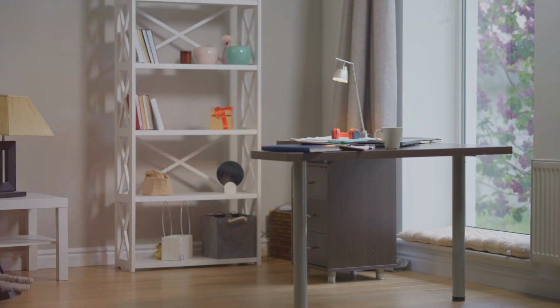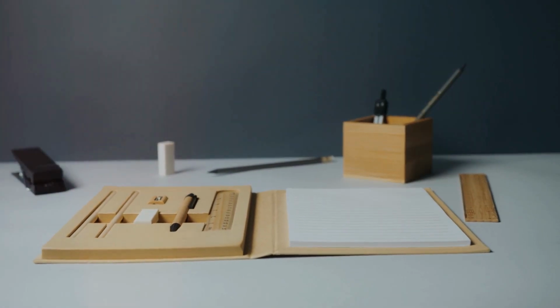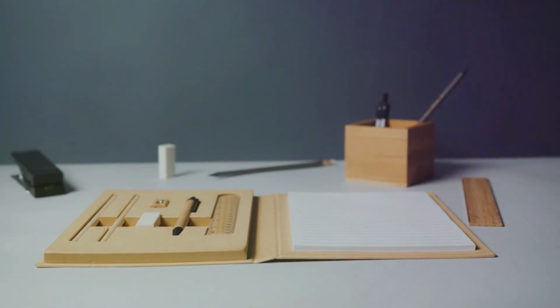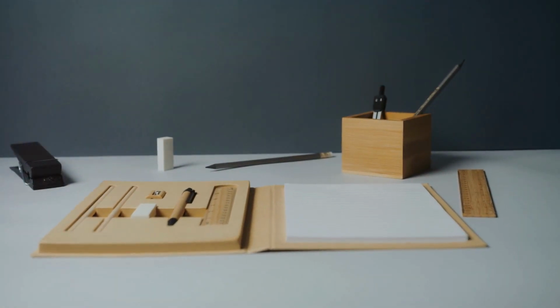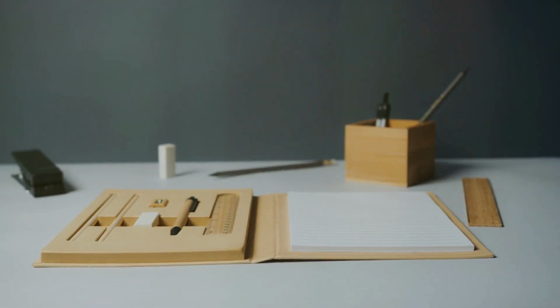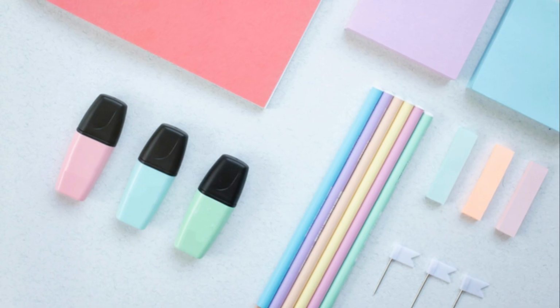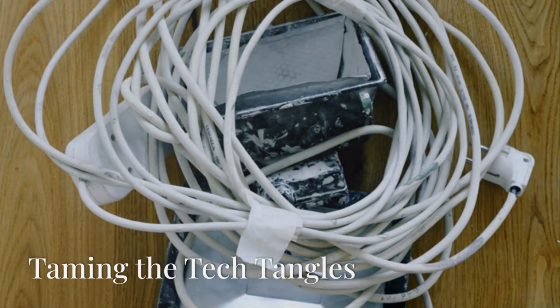Desk organizers, creating a productive workspace. A cluttered desk can lead to a cluttered mind. Desk organizers restore order and create a workspace that inspires productivity. Imagine a desk where pens and pencils stand at attention in stylish holders, important documents neatly filed in trays. Choose desk organizers that spark joy and foster focus and efficiency.